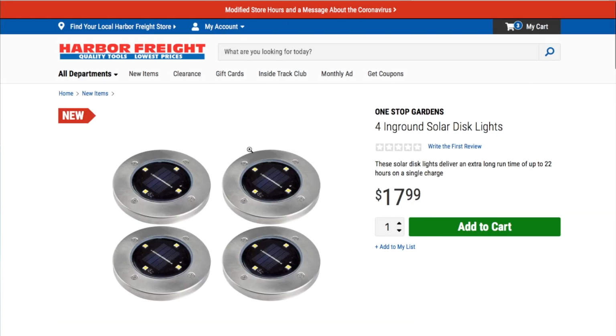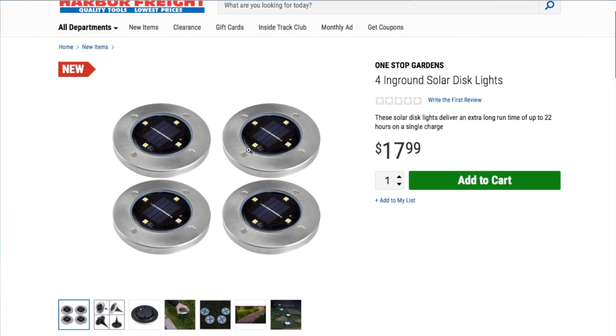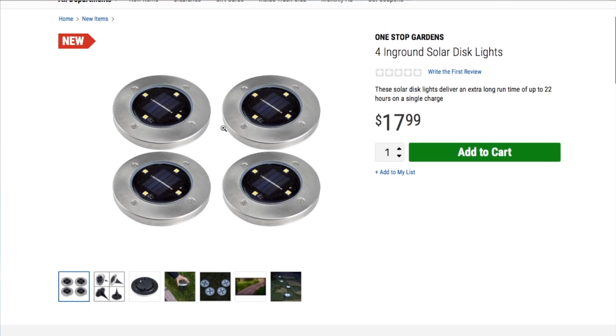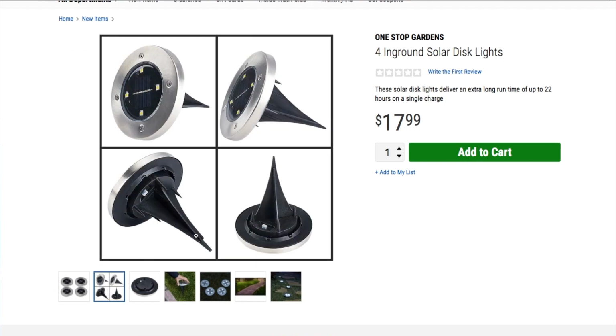And then you have the 6 in-ground solar disc lights. So I guess you can put them in the ground, and you can just see the light at the bottom. I guess this is the hook, or where this goes under the ground. Then you got the solar panel there and the 4 LEDs on the side.